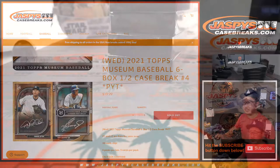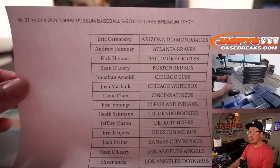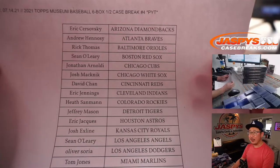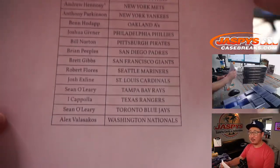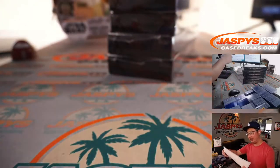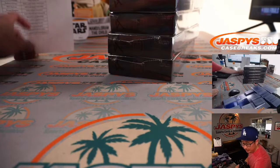Six box, pick your team, number seven. Second half of the case we popped open not too long ago. There's everybody right here. Big thanks, everyone, for getting in on the action. Appreciate it. Andrew ended up getting that last spot mojo with the New York Metropolitan, so thanks to him for finishing off the break. Thanks, everybody, for getting in on the fun.